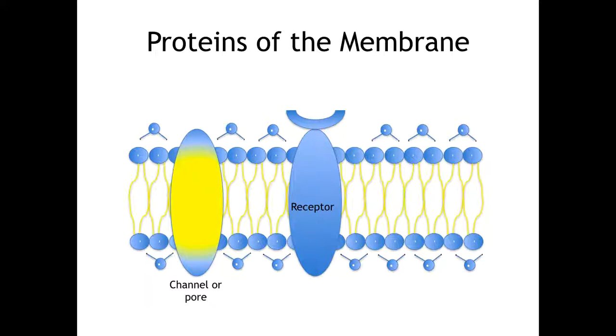What sorts of proteins are you going to find in the membrane? Well, there are several different types, but two of the most important are going to be channels or pores and receptors. Both of these exist to move things across the membrane, but they're moving different things. Channels allow physical, chemical molecules to move across the membrane. So, for instance, this is a special type of channel protein called an aquaporin. These are waters out here, and this aquaporin is going to allow water molecules to move across the membrane. They're going to move through this channel, so they never actually come in contact with the hydrophobic tails.